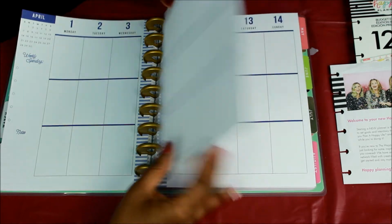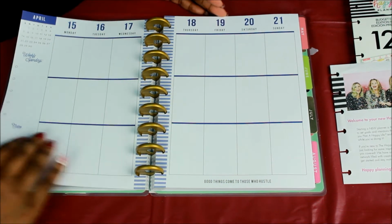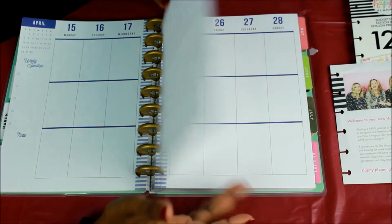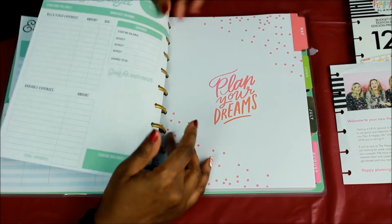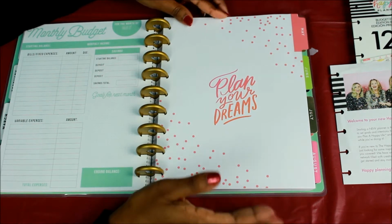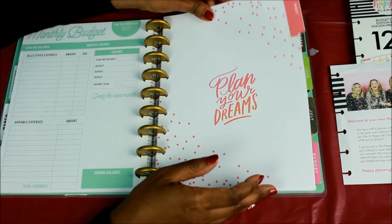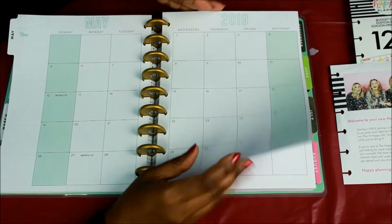April. Okay. Oh, I like that. It's a nice navy blue. Why are the color schemes off like that, though? You see what I'm saying? I'm sorry, y'all. I'm not really feeling the color schemes of this. It's too much green. I'm guessing because, like I said, it's budget. But anyway, plan your dreams. Oh, Lord. I'm still going to use it, though.